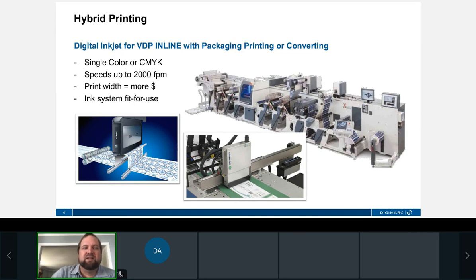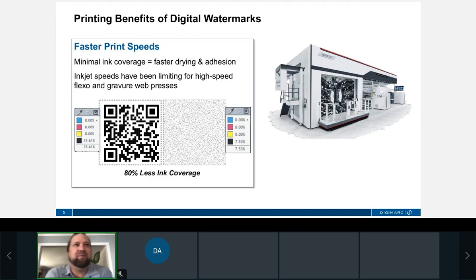Why is this of interest, particularly to Digimarc? We found out through this work that we use a significant amount less ink than a traditional QR code or data matrix code that you would use for inkjet printing. Well, what that opens up is the speed. We found from vendors telling us that they can print faster. They can meet the demands of flexible packaging on high-speed flexo presses because we only use 20% of the ink of a QR code in this example here.